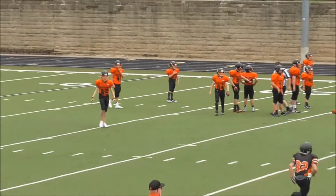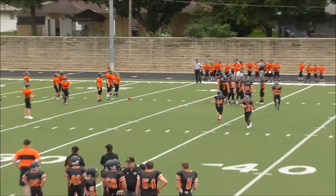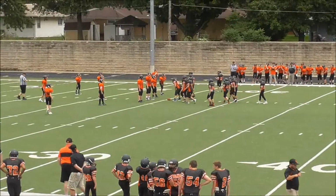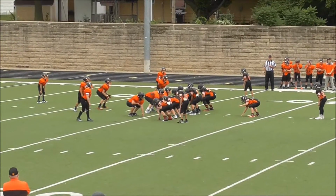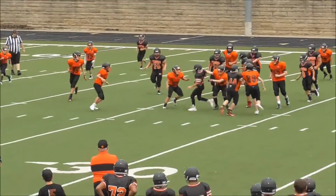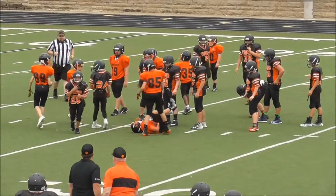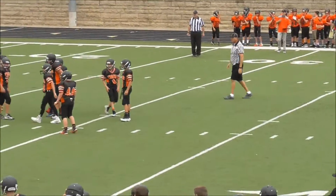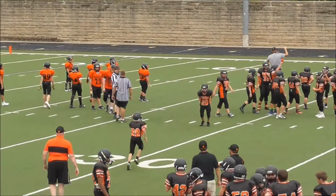Ball handed off, number 16, Josh Brown. No gain on the play. Going to bring up 3rd and 10 for the Tigers. No gain on the play. We're going to have 4th and 10 for the Tigers.